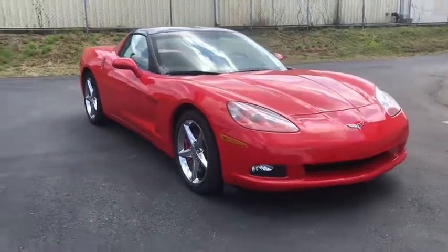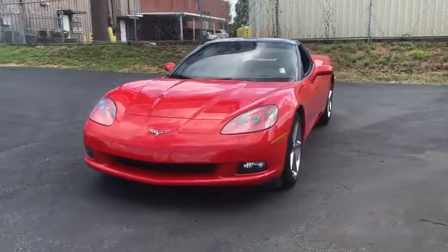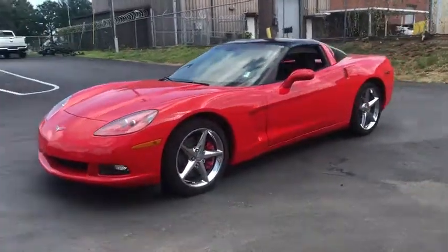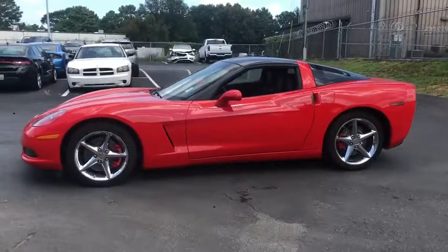Come test drive the 2012 Chevrolet Corvette. The Chevy Corvette is America's best-known nameplate. If you are looking for sharp and fast, the Vette is for you. This vehicle has less than 20,000 miles.